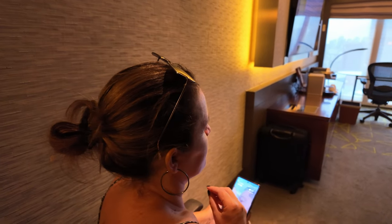First impressions of the room. From my angle, it looks fine. I haven't really had a look around, but yeah, first impressions.